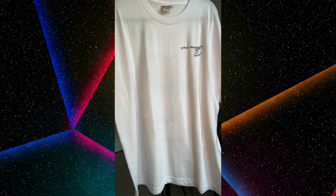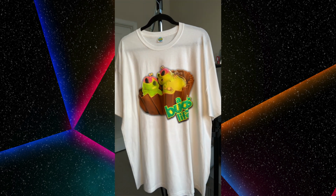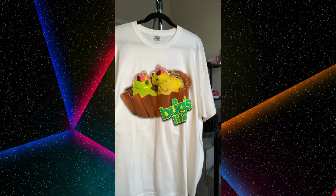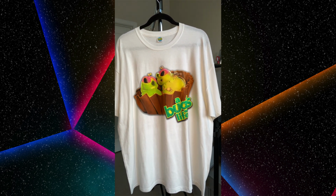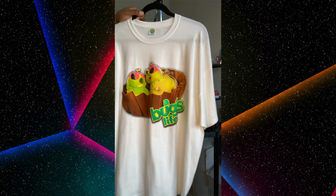So yeah. This next one is another 1980-something Co. This one is a bootleg. It's the Bugs Life. It's the 2, I guess, Beatles, you could say. Super cool, really, really cool. I like the colors on it. I think it just really pops. And super clean graphic, right?